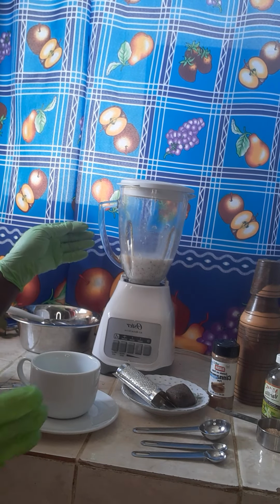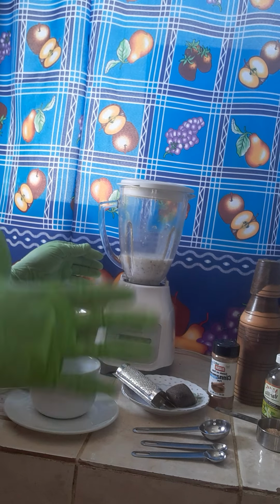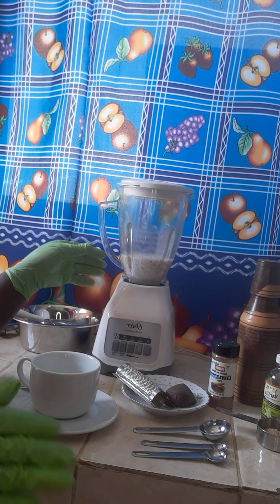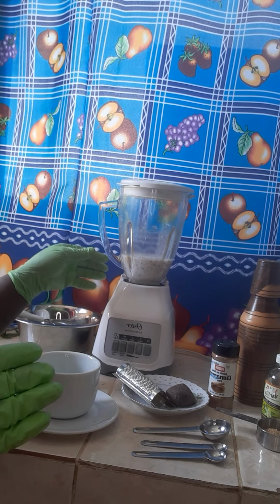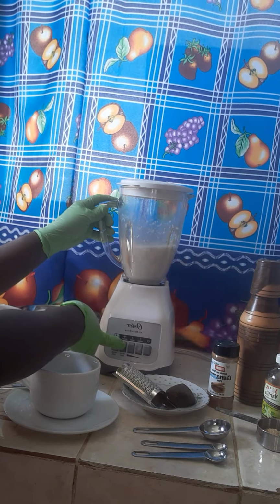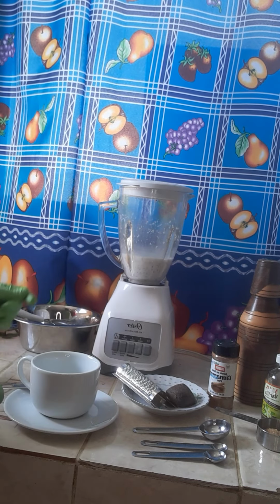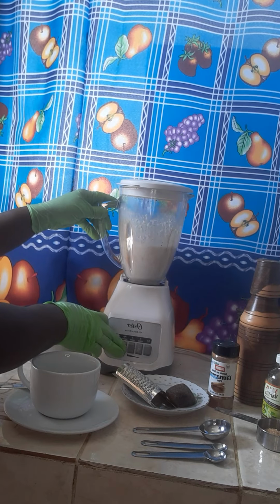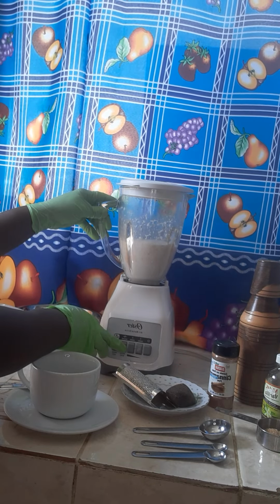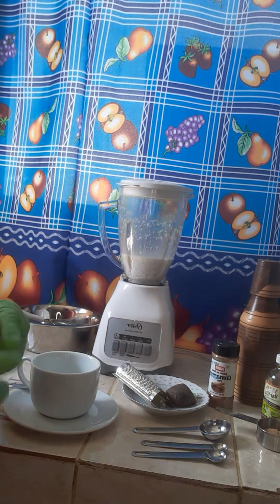Sometimes you can use Nestle sweetened condensed milk. You can use Gloria milk. You can use the milk of your choice, but I prefer to use the fresh coconut. Blend it and use the milk to make my chocolate tea, because the coconut milk is more healthy and I like to stay on the healthy side. You can get your coconut in the food market. You can break it, you can cut it, dice it, and then you blend it.